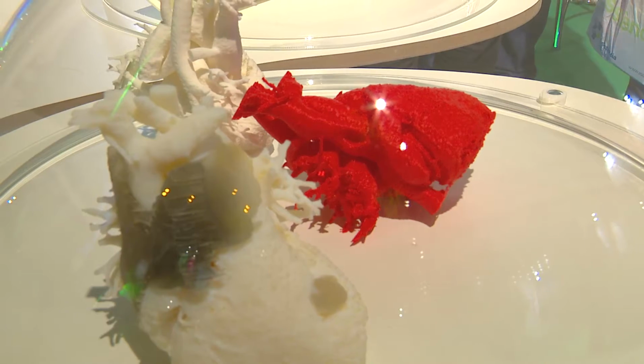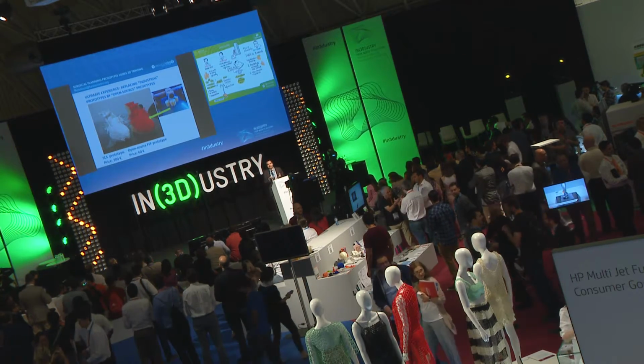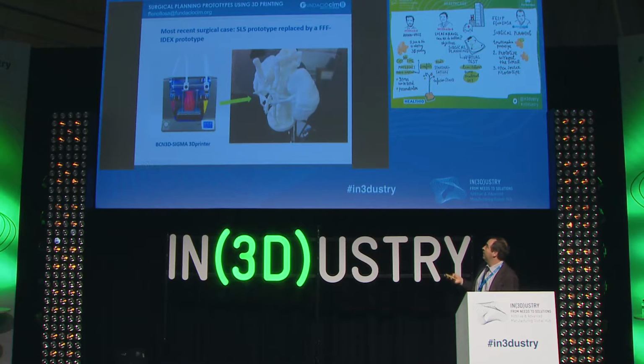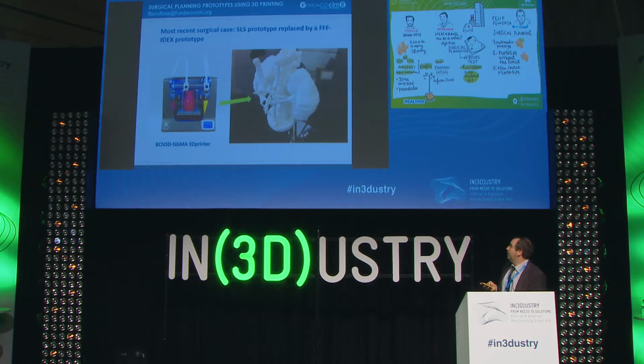Aleix closed his intervention with a sentence of mine, saying that we need rapid prototyping as we need radiography. Without lowering the price, without breaking the cost barrier, we can't put this technology at the real user level. All that you are seeing here are extreme cases that fully justify the cost of the technology. Here, for example, you see the BCN 3D Sigma printer with the last case, where the SLS prototype was really replaced by this FDM FFF prototype. And you can see the vessels perfectly.